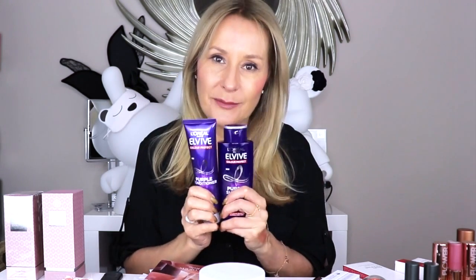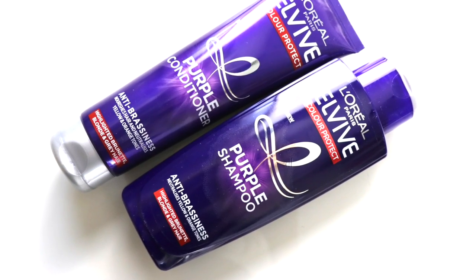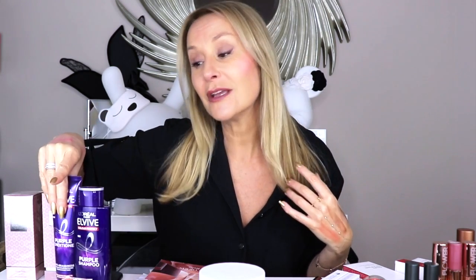You know it's from the same stable as Kerastase and Redken and L'Oreal Professional, so it's definitely going to be powerful but at a reasonable price. So it is the L'Oreal Elvive The Power of Purple Shampoo and Conditioner. It will be keeping the warm orangey tones out of my hair if I only use it once a week, which is what I should do probably for at least the next 3 or 4 months now.